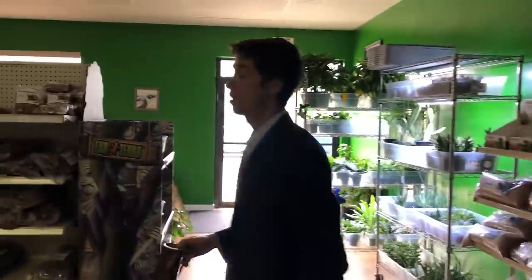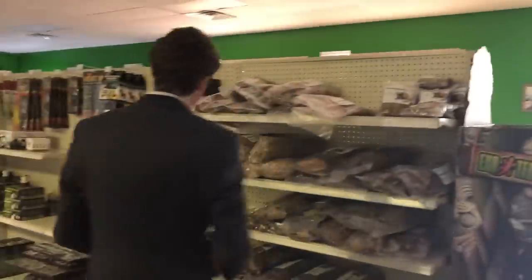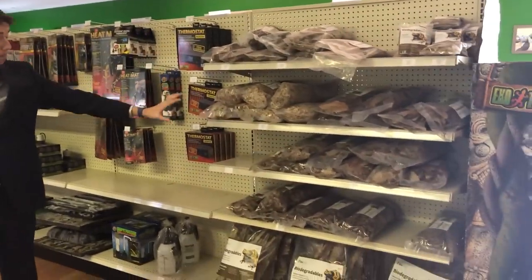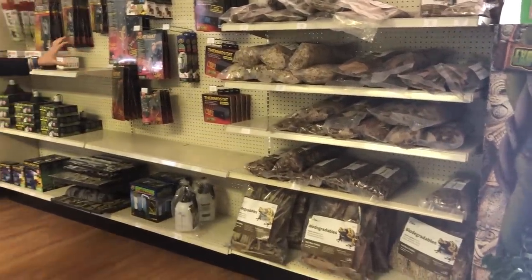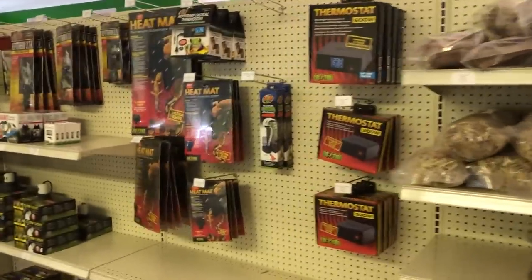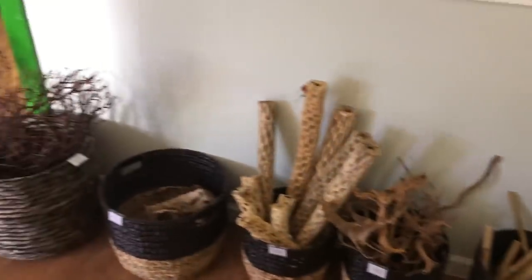So I'm going to show you a little bit about the shopping experience that I wanted to create here. You guys see the substrates over here. We then have the entire biodegradable section, thermostats, heat mats, heat domes, some more woods over here, which I was really happy for. We have the manzanita, the grapewood burrow tunnels, the choya, the bamboo.